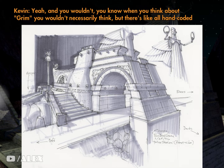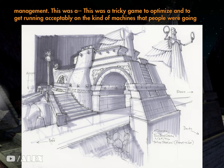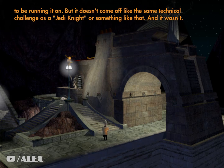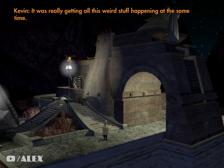When you think about Grim, you wouldn't necessarily think it, but there are hand-coded assembly rasterizers in here. There are hand-coded assembly blitters in here. Lots of layout and asset management. This was a tricky game to optimize and to get running acceptably on the kind of machines that people were going to be running it on. But it doesn't come off like the same technical challenge as a Jedi Knight or something like that. And it wasn't. It's a different kind of technical challenge, much more interdisciplinary. It was really getting all this weird stuff happening at the same time.